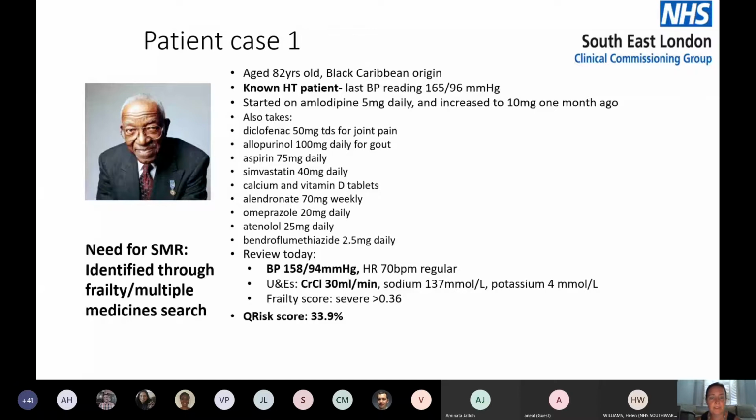He also takes lots of medicines: diclofenac for joint pain, allopurinol for gout, aspirin 75, simvastatin 40, calcium and vitamin D, alendronate 70 milligrams weekly for his bones, omeprazole 20 milligrams daily, atenolol and bendroflumethiazide. So he takes lots of medicines. And if he was in hospital, he probably would have been reviewed on a ward round while he was asleep, and most of these stopped. But it's very different in primary care, and it's important to involve the patient in these decisions that we're making and make sure we review it regularly.